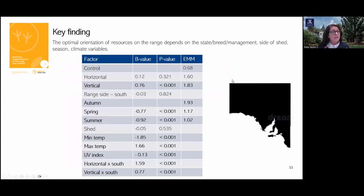In South Australia, we saw less ranging, but we still saw that impact of having structures on the range. We saw, again, autumn being a preferred ranging season. And we saw a lot more climate variables having an impact. So fewer birds on the range with lower temperatures, more birds on the range with higher temperatures. And importantly, we've quantified this relationship between UV index and range use.